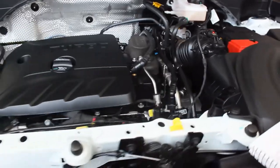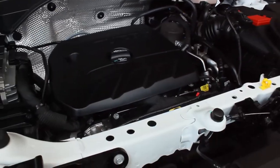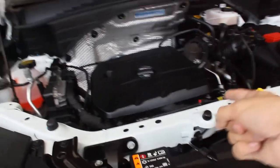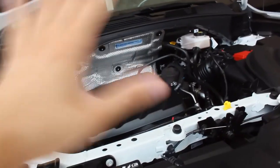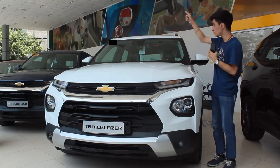So this is the engine of the Chevrolet Trailblazer crossover. This is a 1.3 liter turbocharged 3-cylinder engine that produces 155 horsepower and 236 newton meters of torque. And another difference, this is mated to a CVT transmission compared to the 6-speed automatic transmission of the older Trailblazer. And I did notice that the heat shield is way, way larger than usual. Of course, they're highlighting that this is an electric turbocharger and it does a lot of heat management. It is a lot more high-tech than the older one. Those are the only differences between the new one and the old Trailblazer.